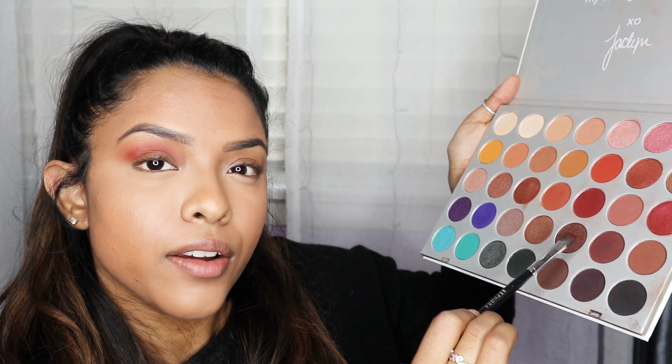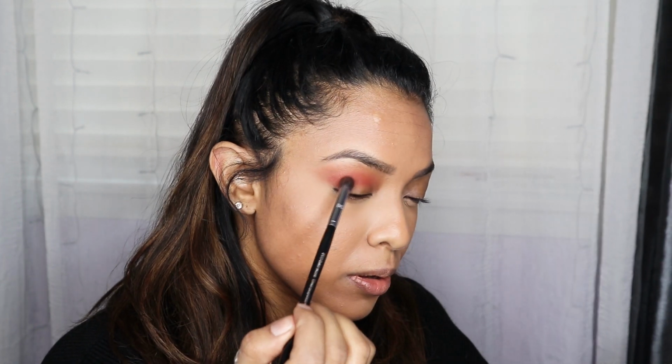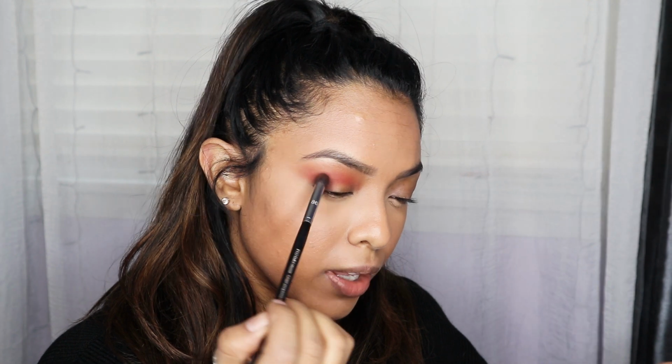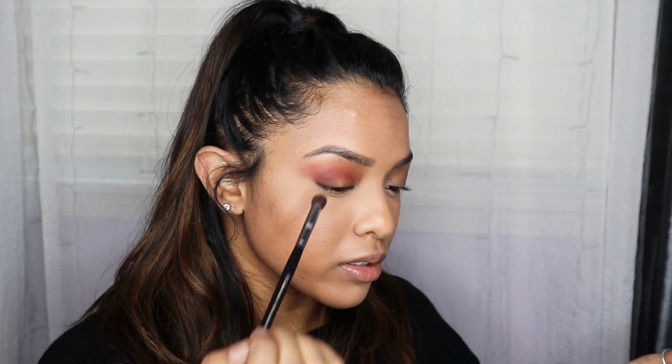Then I'm going to take a little bit of a darker shade. So I'm going to take this one right there. So that is Chip. That's a darker, almost like a brown, but not quite brown, a little bit more into the plum side. And I'm going to layer that onto the outer corner of my crease, and then also on my lid, just on the outer corners.